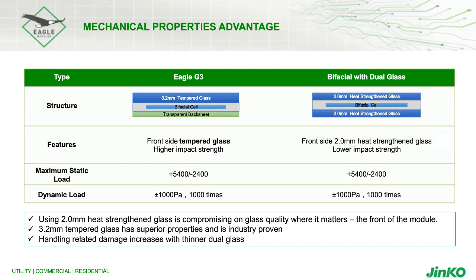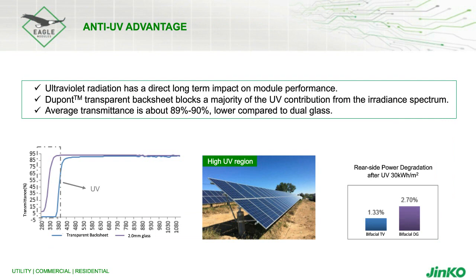But when people move to dual glass modules, they really are making changes to the structural composition of the actual module. And this could have long-term effects on the performance and the product integrity from a long-term perspective. Another point I wanted to highlight was the fact that by using the Kevlar backsheet, we significantly reduce ultraviolet radiation that impacts the performance and the long-term degradation of the backsheet.